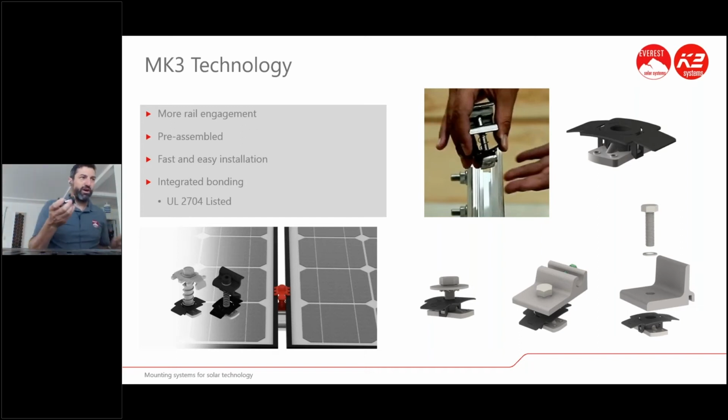If you're not familiar with this product, this clamp is, in my opinion, and I used to install for years, and if you know me, I am not a sales guy. I don't even know what prices are. That's why Nick's here, because I geek out on the technology, on the function. If it doesn't work on the roof and it's gimmicky, I don't like it. I like simple, easy to install, pre-assembled.